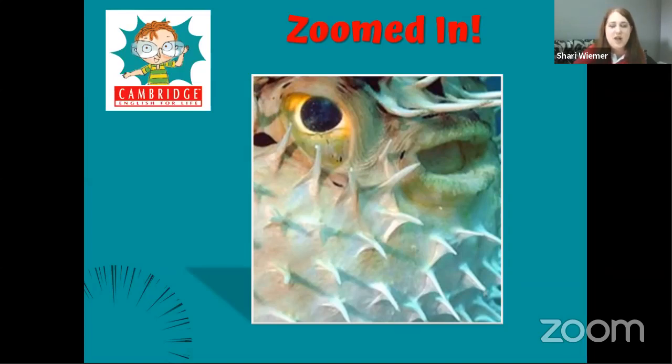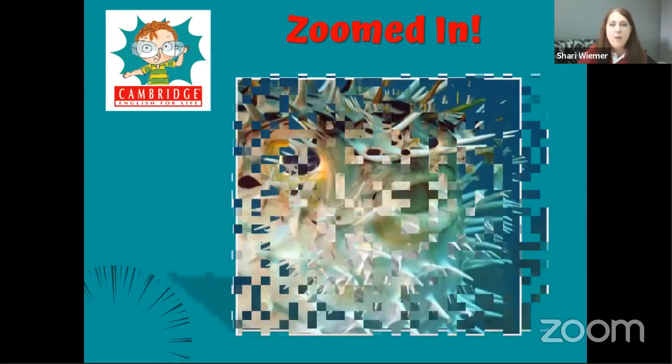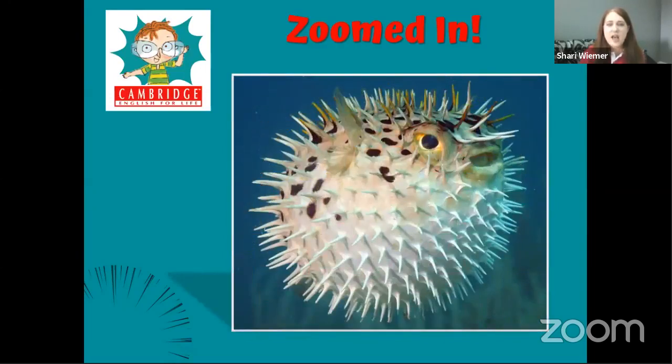Yes, Mima, you're right. That is a pufferfish. They're the coolest fish in the sea, I think, because when they get afraid, they puff up their whole body so that they can defend themselves and look like they are braver than they really are. What a cool pufferfish that is. All right, let's try another one.